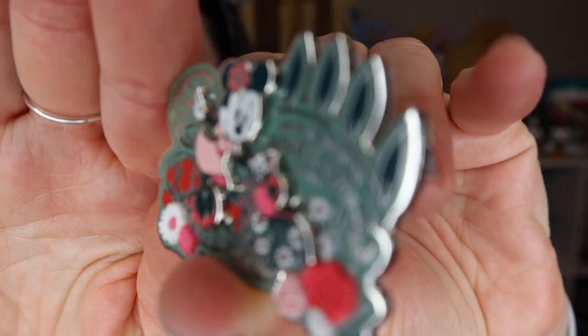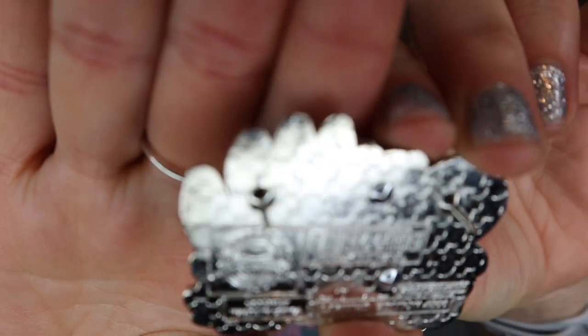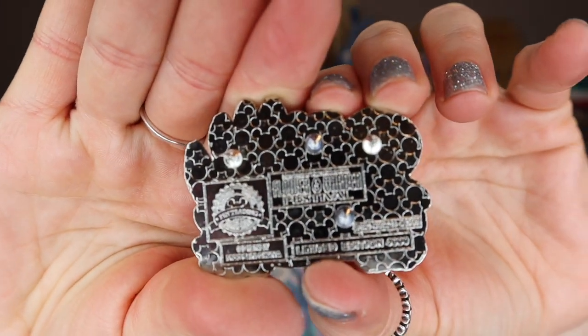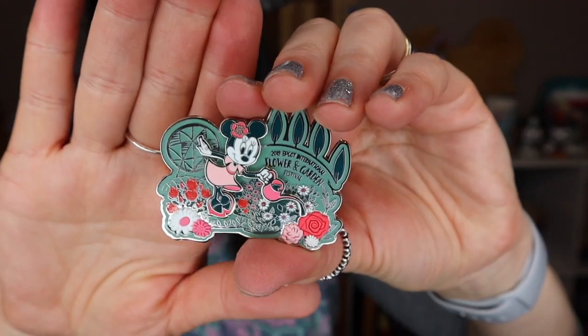This is a limited edition pin, and the sticker price on this one was $17.99, and the Mickey one was $15.99, and we do use our annual pass holder discount, which gets us 20% off, so that is very helpful. So the Minnie Mouse pin, you can see all the dimension in there, and the back has 2 pin posts, and it's a limited edition of 4,000. So very nice. So really cute.